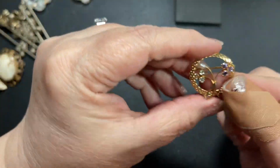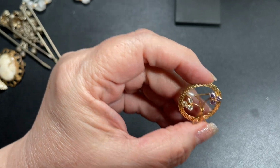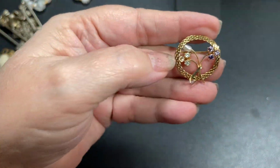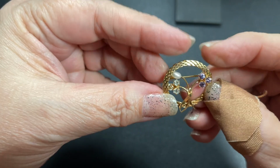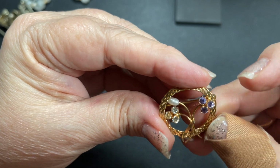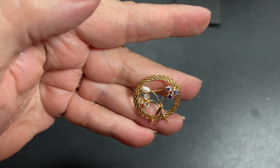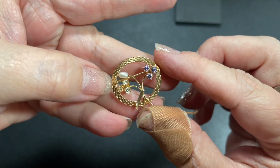Here's one similar to one that we had about a week or so ago. I do not believe it was purple. These are just rhinestones in a faux pearl. And I don't believe it's glass. But it's just pretty. Let's just say $6. That is very, very pretty. Very feminine.